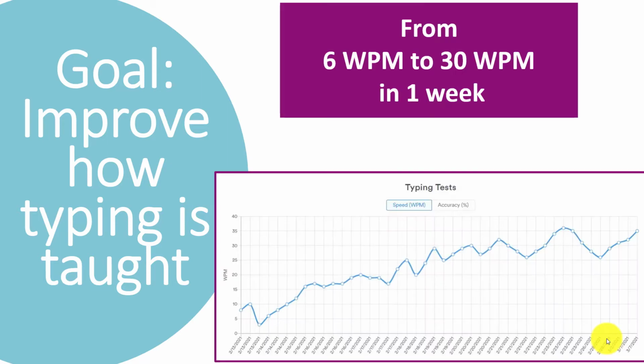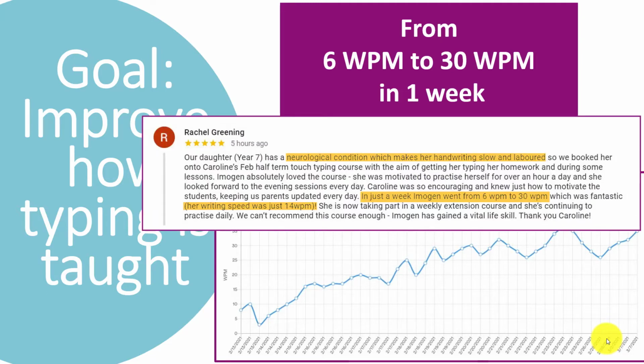And I'm going to share one set of results. This is a student with learning needs who went from typing less than 6 words per minute to 30 words per minute in 1 week. And I picked this result not because it's my most impressive progress, not at all, but because I had a review from the mum that was public that I was able to share with you.